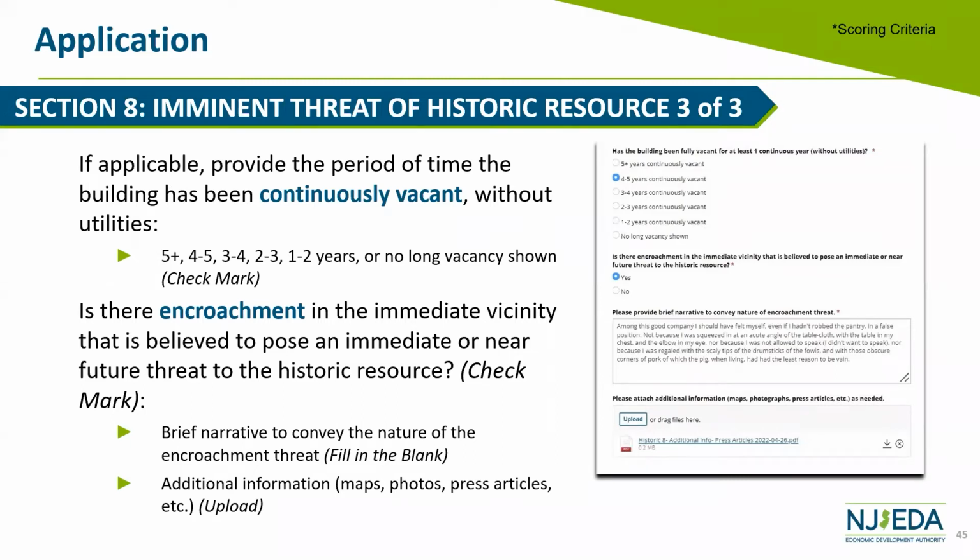When we're talking about vacancy, we're talking about continuously vacant for at least a year, and continuously vacant without utilities, not a building where the HVAC is still running and the windows and everything are in place and it's fine. We're talking about a building that has been continuously vacant without any utilities for at least a year.